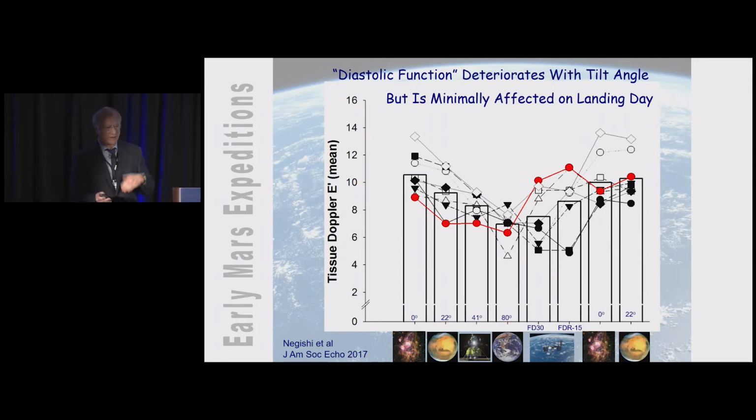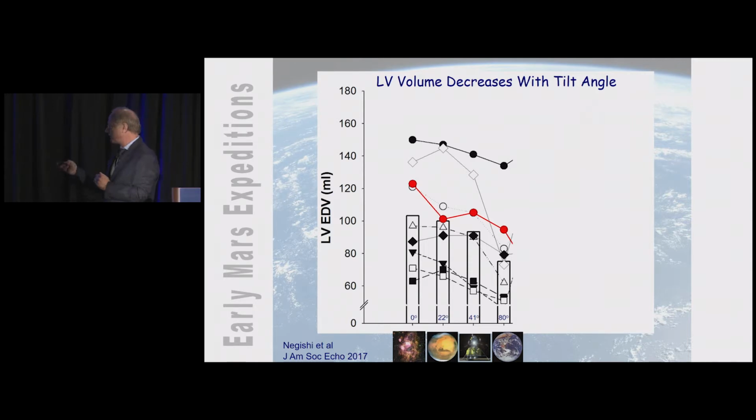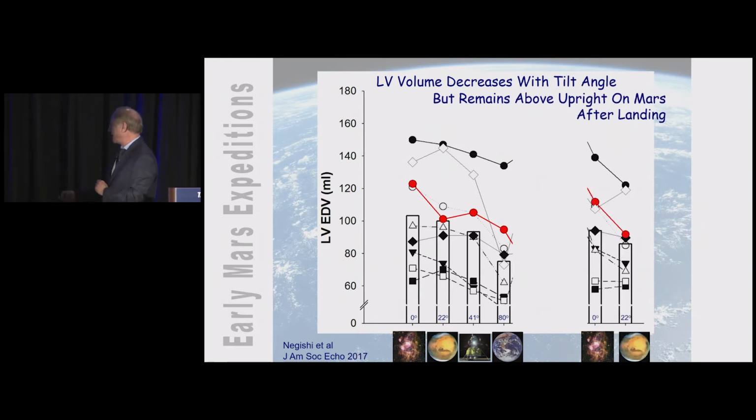Now, this is cardiac filling. What about the size of the heart? And this is the echocardiographic volumes. LVEDV is left ventricular end diastolic volume in the supine position, so space-like gradients, all the way down to upright Earth gradients. What do you think happened after 6 months in space? Well, here's the data. In the supine position, the heart's volume was somewhere between supine and upright. And at 22 degrees Mars gravity, the heart size was bigger than it was when standing upright before flight.